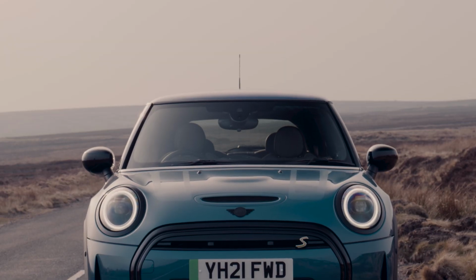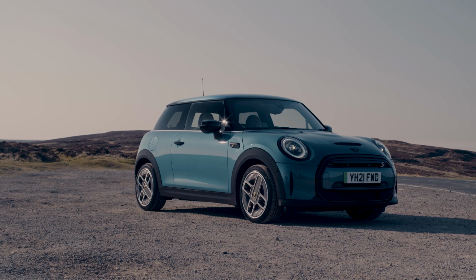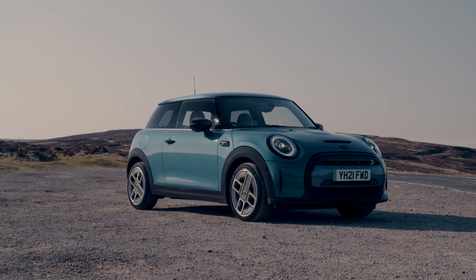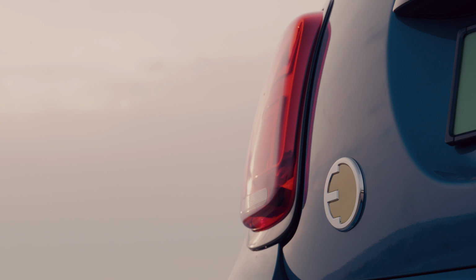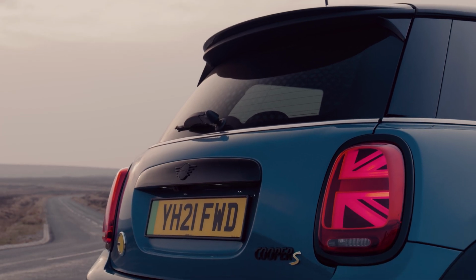Now, seventh, we have the Mini Electric. Now, the Mini Electric comes in at £28,000 and has a WLTP range of 145 miles. Now, I wouldn't say that this would be your main physical electric car. That range is very limited. It's more of a city or a second car.